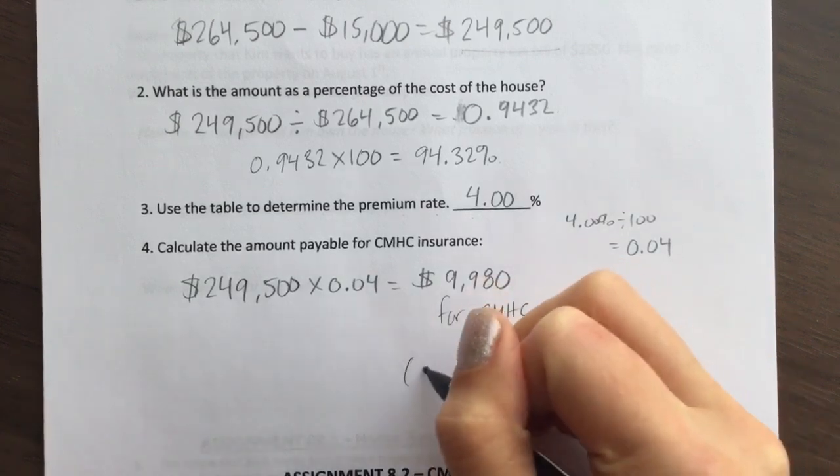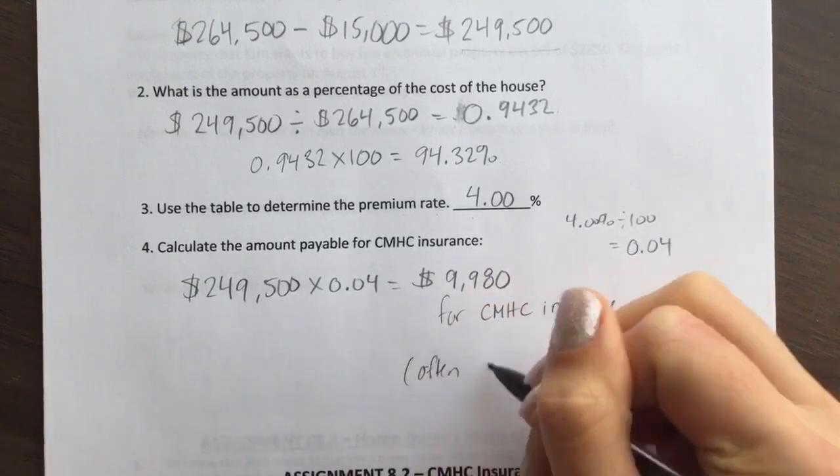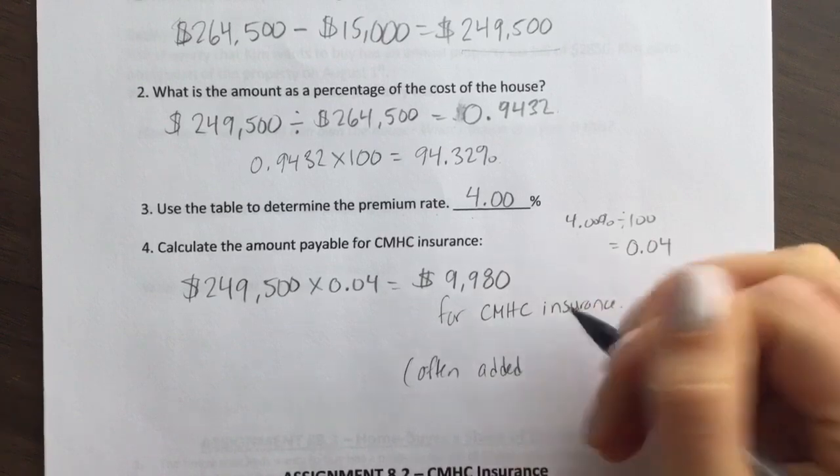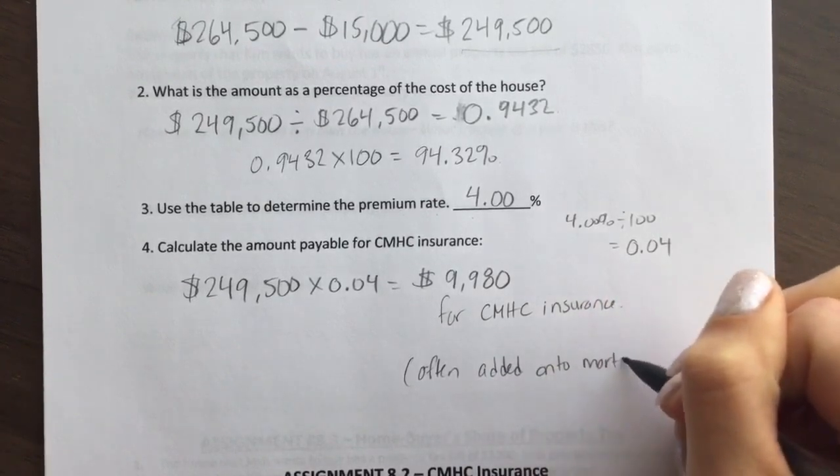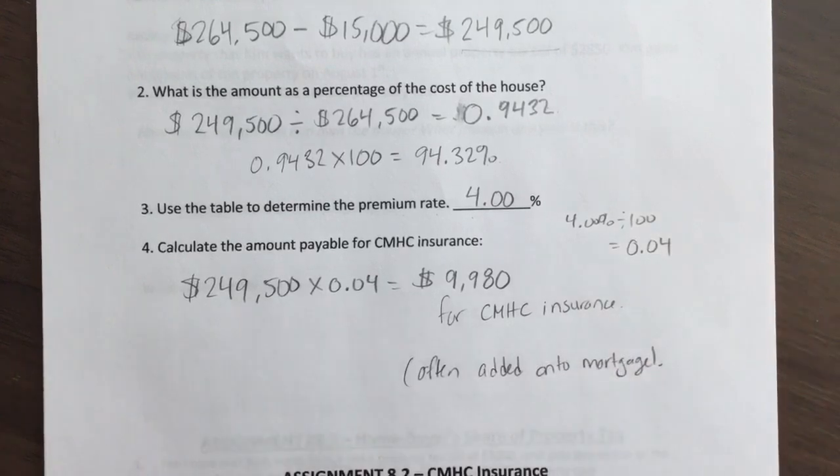So just make a note here, this is often just added onto the mortgage and is made in payments just like a mortgage is. Okay? This is going to be important later on when we go over closing costs as well.